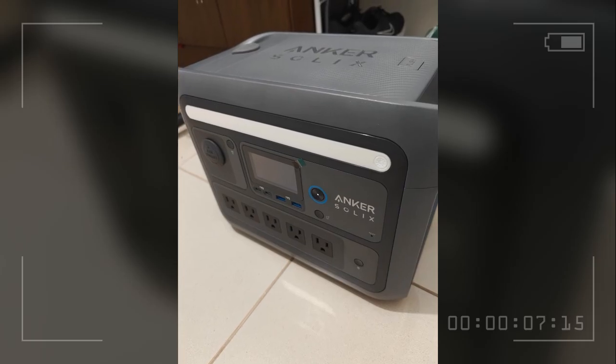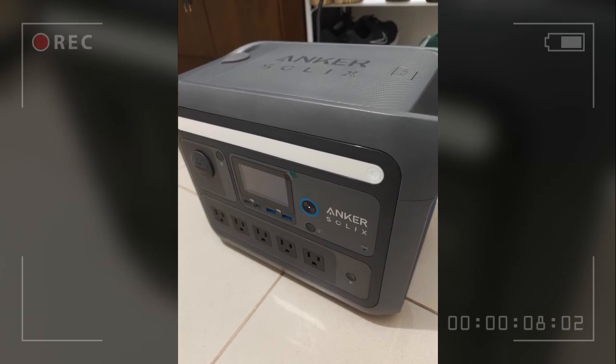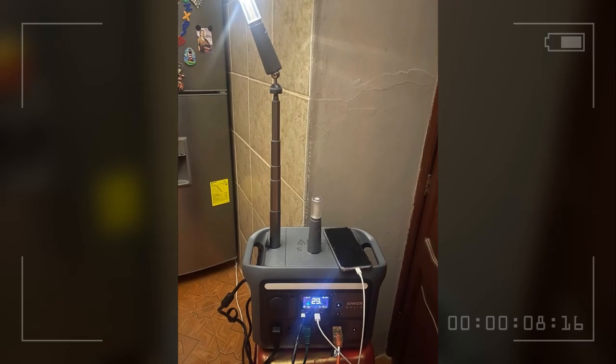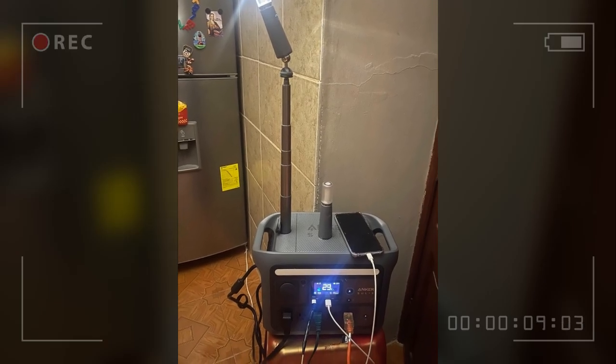The only significant area for improvement is the monitoring software. The app only provides real-time data, showing the current power going in and out. There is no way to review historical data, which makes it impossible to track solar charging efficiency over a day or see usage patterns over time.